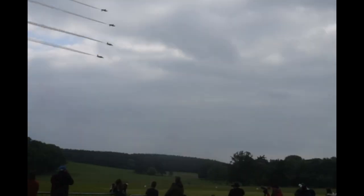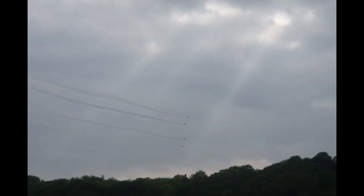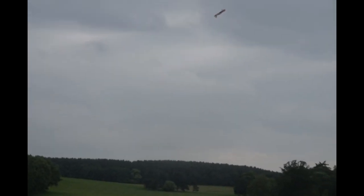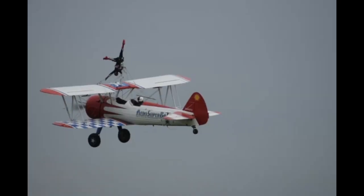Red 6 and 7 inverted for no more than 30 seconds. However, that negative G is pushing all the blood to their head and they're working extremely hard as they do it, and that's something that Steve has perfected. So this is the first of a few of these manoeuvres that we will see, and then slowing down. Thank you so much, Pete.